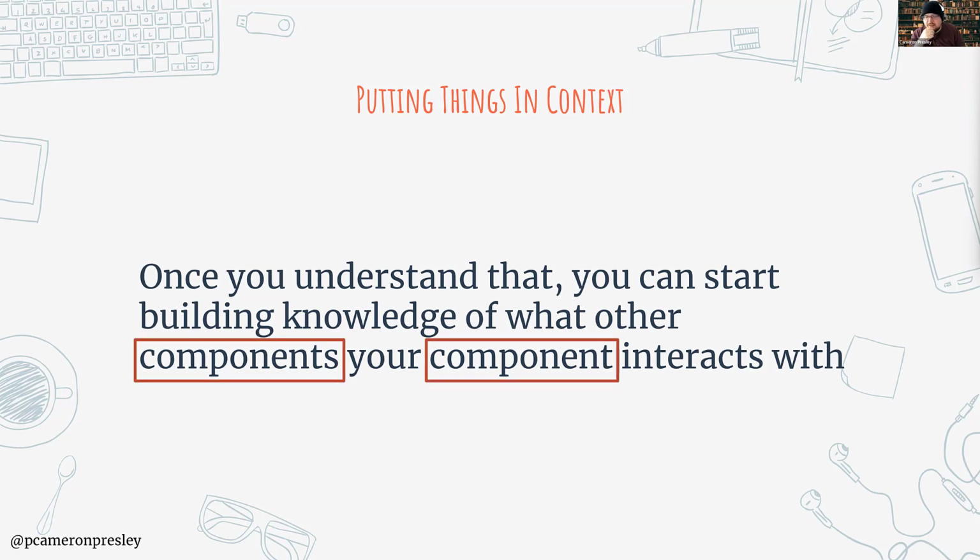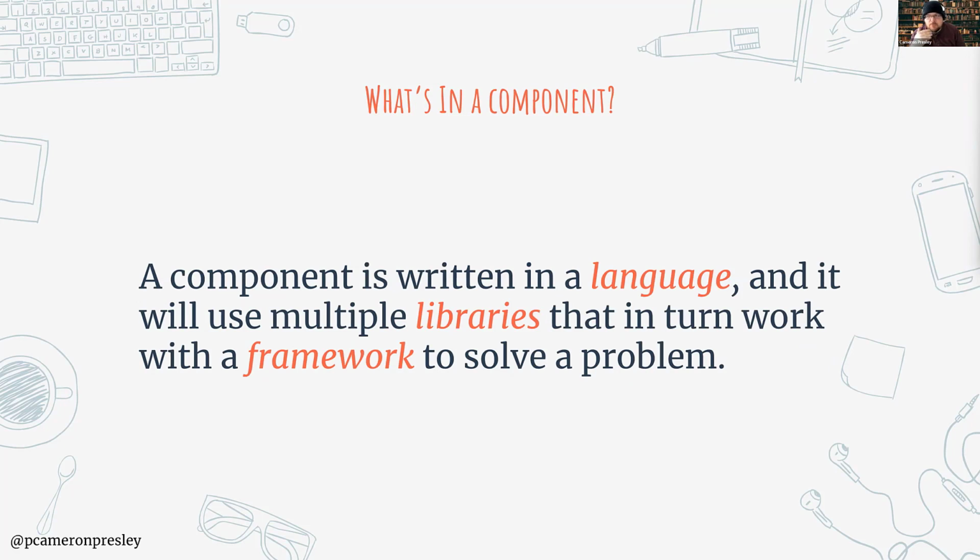One thing that may be catching your attention, though, is I keep using this word component. And you're like, is that an Angular term? Is that a React term? What does component mean? Well, to put it very generally, when we talk about a component, it's usually something that's written in the language, and it typically uses multiple libraries, all of which sit on top of some framework. I know it's a bunch of word salad.